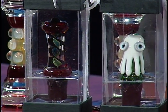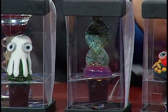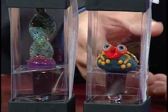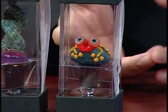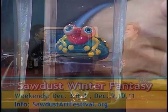People love them. So if somebody was to ask you, hey, could you do something like, say, a frog, but I like it in my Oregon colors, or a duck in the Oregon colors, you could do something like that? I would be happy to do that, yeah.